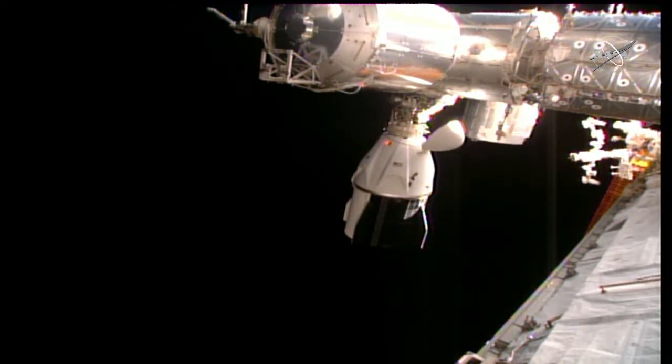The Crew Dragon Endeavour and the 4 crew members inside, Shane Kimbrough, Megan MacArthur, Thomas Pesquet, and Aki Hoshide, undocked at 5:45 a.m. Central Time about an hour ago and made the transition to the new docking port, making contact and capture with the port that you're seeing here, the Zenith or space-facing port, at 5:35 a.m.